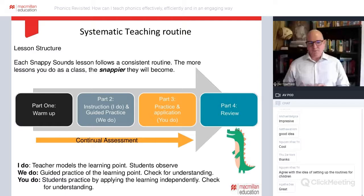I do is when the teacher models, it's I, me, the teacher. We do is all together. You do, the students practice by themselves, applying their understanding. You as a teacher will obviously be involved in all stages, but usually with the you do, you're checking for understanding, you're monitoring to check that students are putting what they've learned into practice correctly. And then throughout it all, you will see this continual assessment.